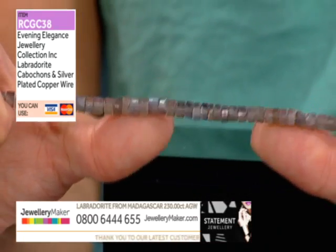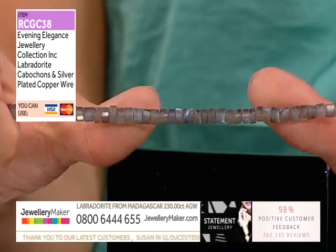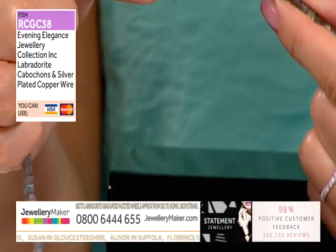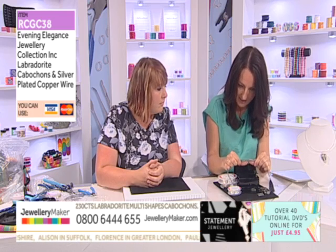Look at these. We don't see this shape very often. Wow. Wheels, your Labradorite wheels, have a look at these, and you've still got all of that incredible Labrador essence there. 60 carats of your Labradorite, your faceted wheels. Oh, it says faceted, are they? I don't think they are. Oh, yeah, they are. They don't look it from a distance, but when you get up close and personal, they are.